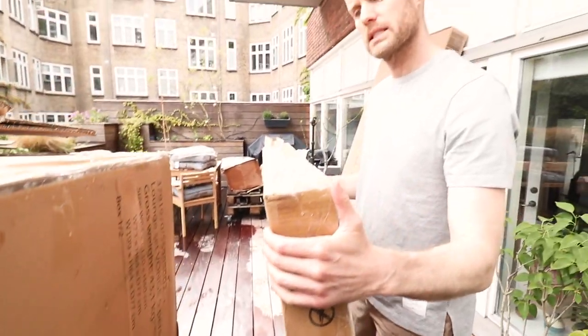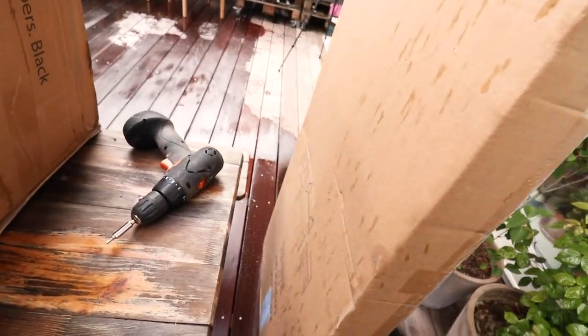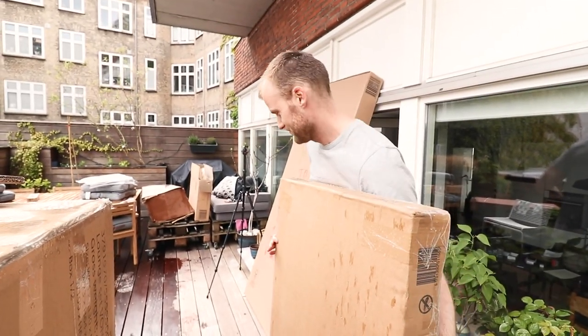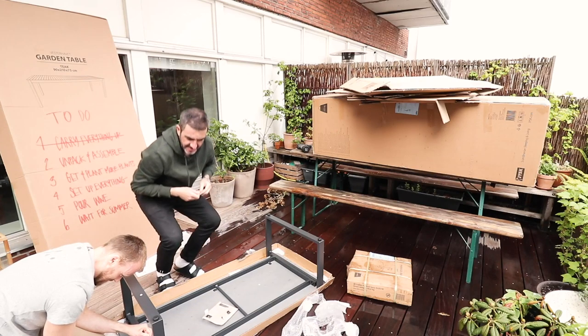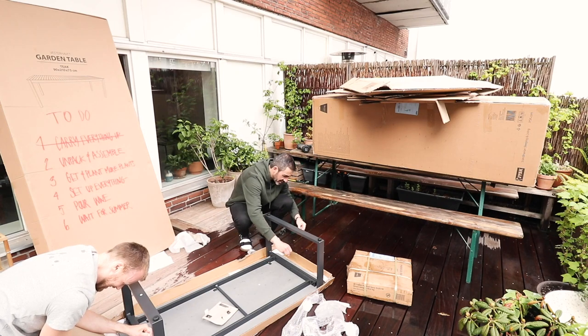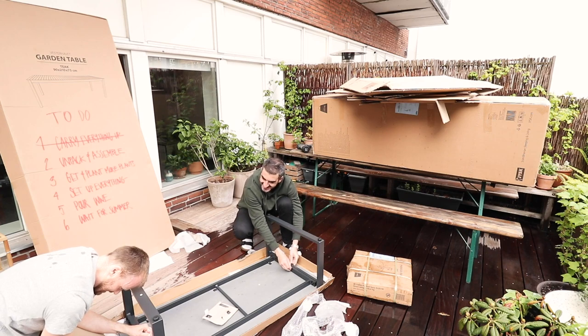So what is this? This is the lounge set. Last one.